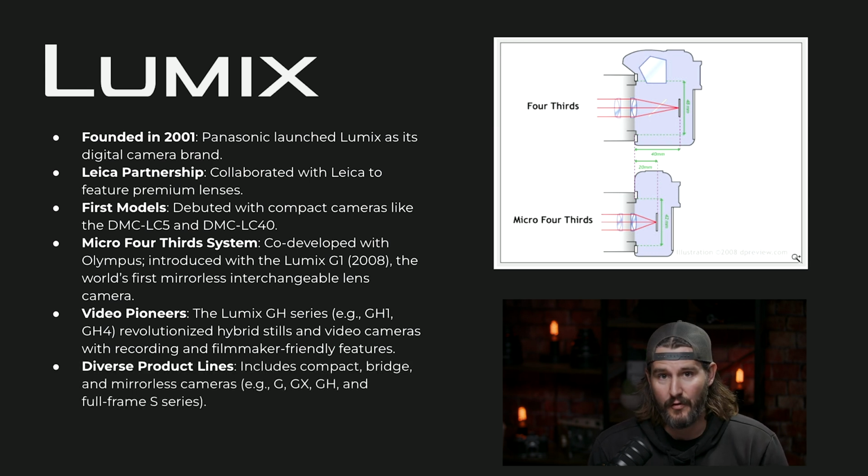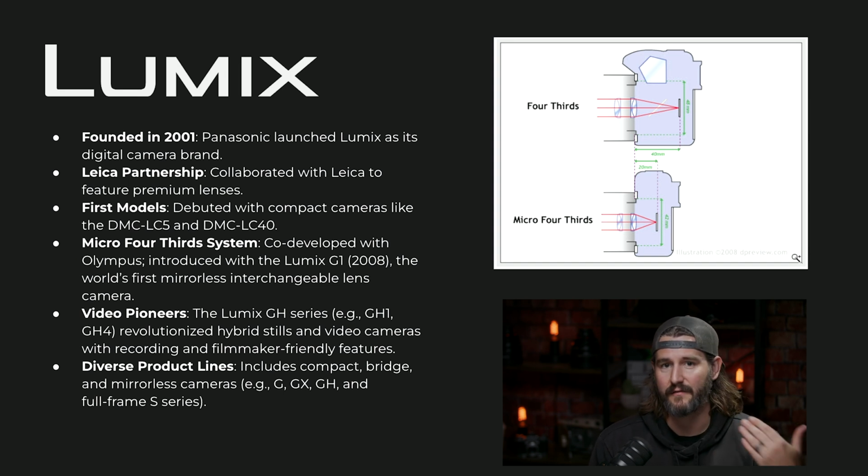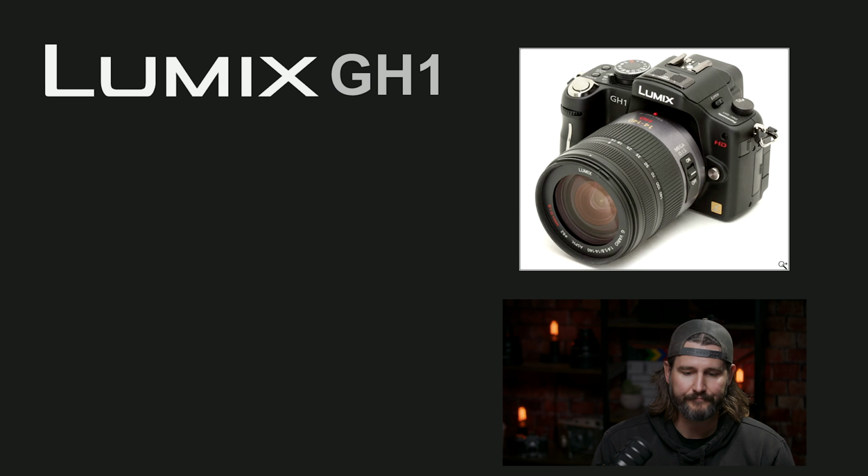And they do have quite a few product lines. So we're going to talk about the GH lineup, but there's the G series, there's the GX, I think there was a GM for a while. There's a few different variants of these G cameras, and now they've even embraced full frame. So you have your S series of cameras, that's the LUMIX S line, that's full frame. But if it's a G camera, it's pretty much going to be a Micro Four Thirds camera.